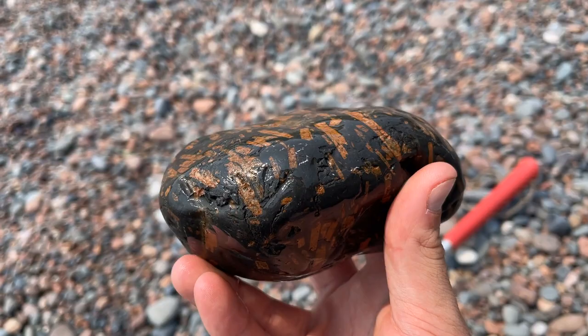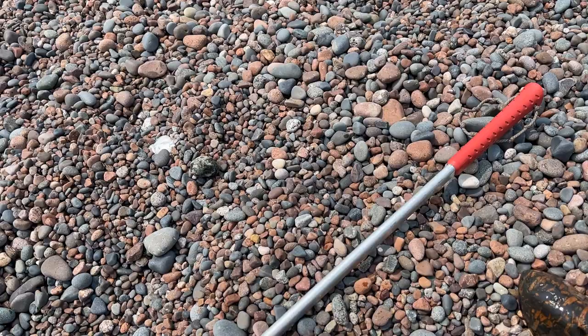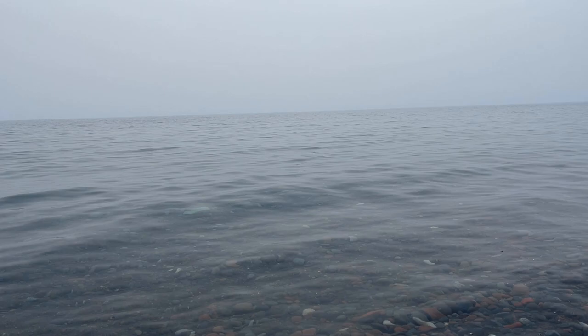That's great. I grabbed this one. Wasn't sure what it was. Doesn't look like anything, so I'll just leave it here. But I'm gonna get those in the bag and then we'll keep wading in. I'm so happy that the lake is tolerable today. It feels great. It's not hypothermic at all, which is a huge bonus.